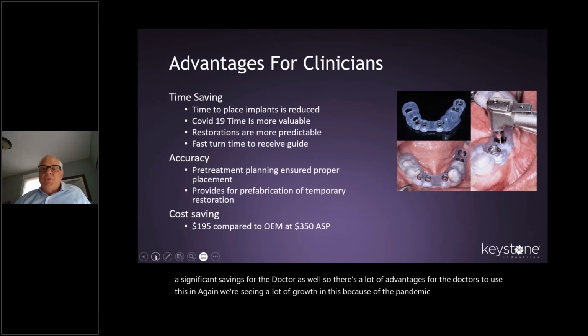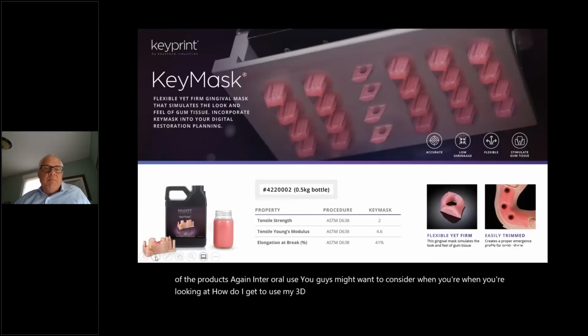So these are just two of the intraoral use products you guys might want to consider when you're looking at how you're going to use your 3D printer for more than just printing models. In addition to those two, if you're going to be making models, we do offer a masking material to provide that emergence profile when you're building a model to create those restorations for the guided surgery cases.